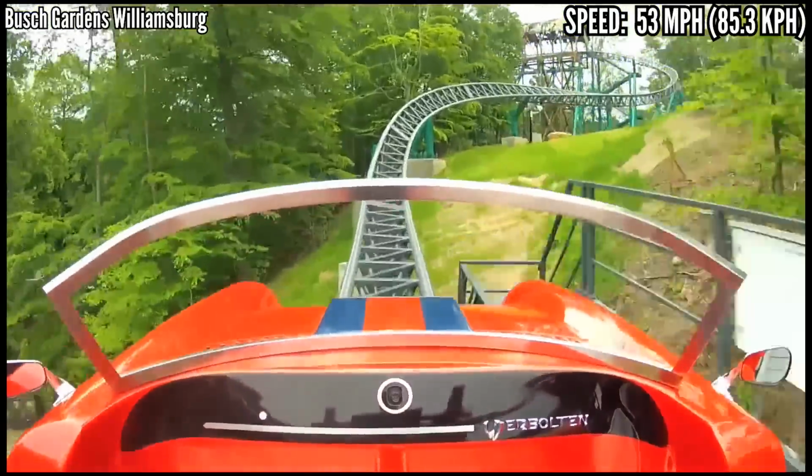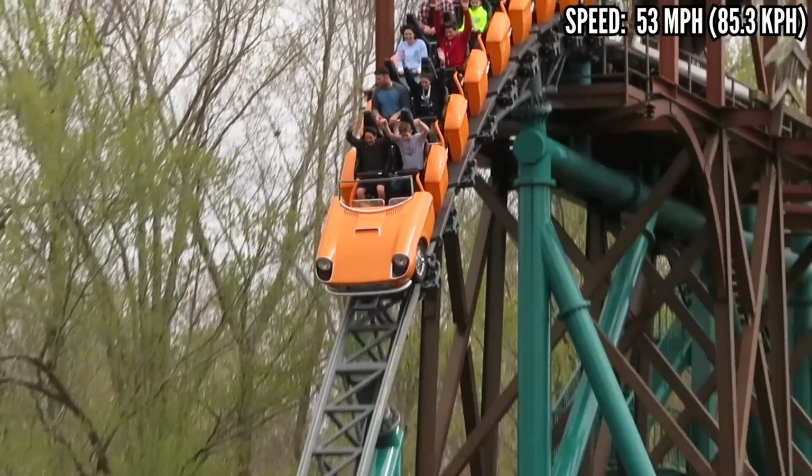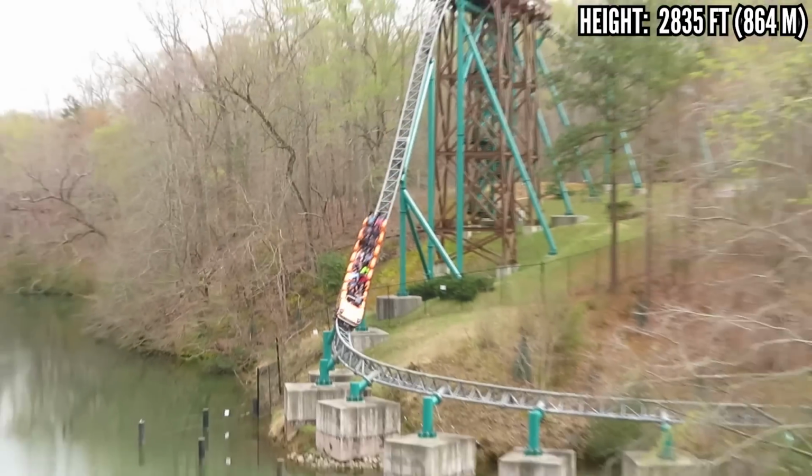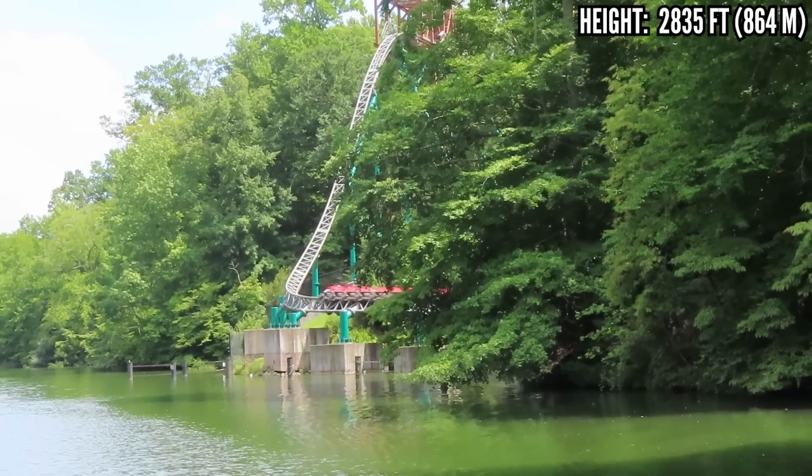It has another launch to shoot the train up to its 88-foot peak, diving down the same drop that Big Bad Wolf had, even reusing the same footers. It's a fun and very unique ride. Not extreme by any means, but definitely has its moments.